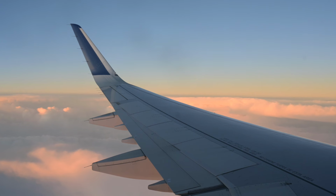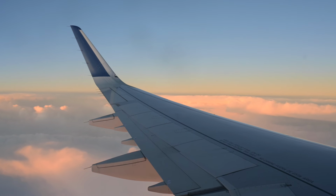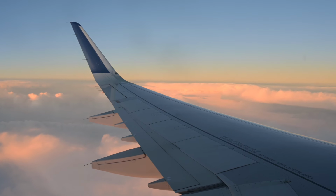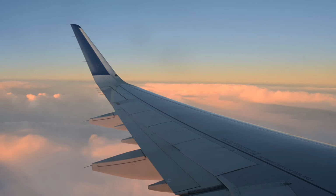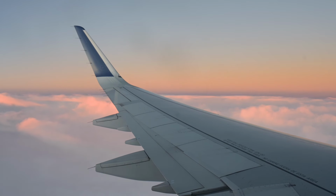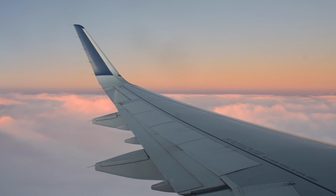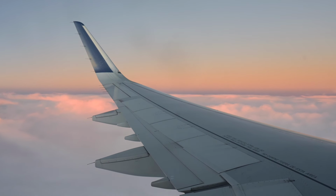I'm not 100% sure if they're on reverse ops, but I think it's regular operations today. So we should be landing on 10 left, most likely. Maybe on 10 right, not sure yet. The sunset out here is absolutely amazing. We're about to be over the Gulf of Mexico soon.